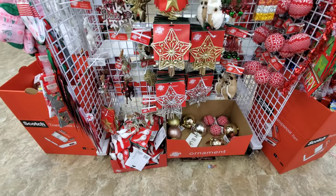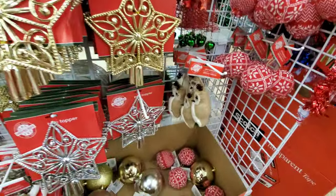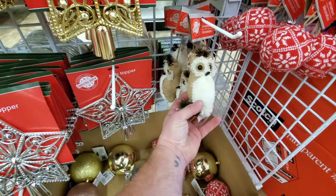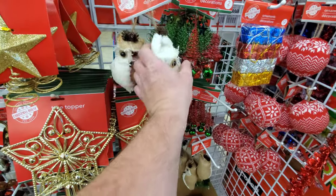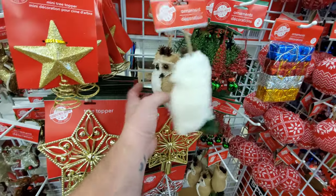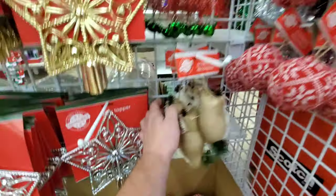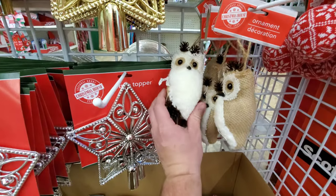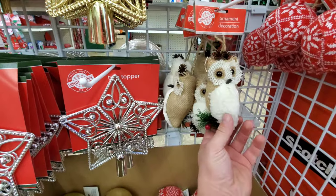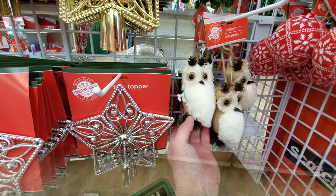Here they have ornaments and tree toppers. I like the owl. Look at the owls. How cute that is. I like that. That's one, his head is coming apart there. Just needs glued back on. But these owls are so cool. I like the snowy owls. They have another one hiding back here. Look at that. He's a chunky little thing like me. I do like that owl, though. I think I have to buy them.